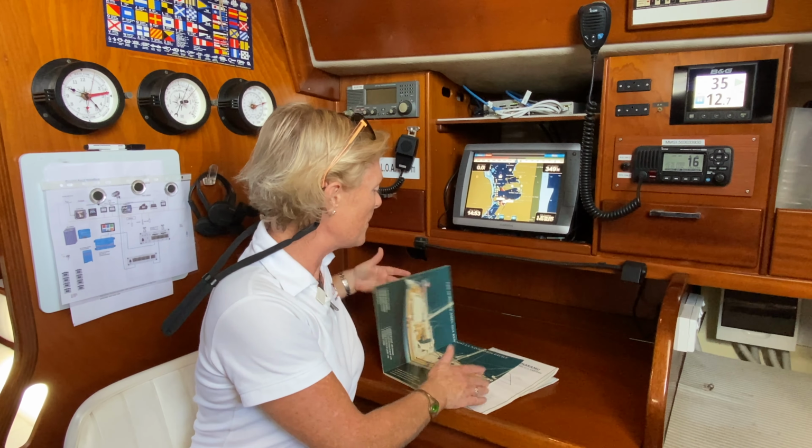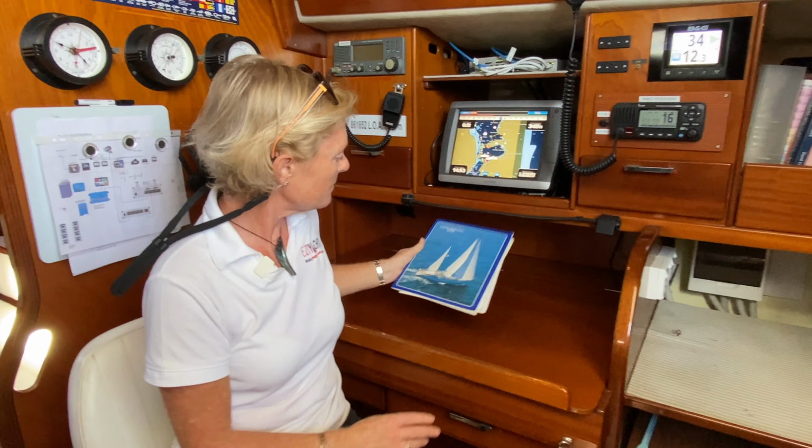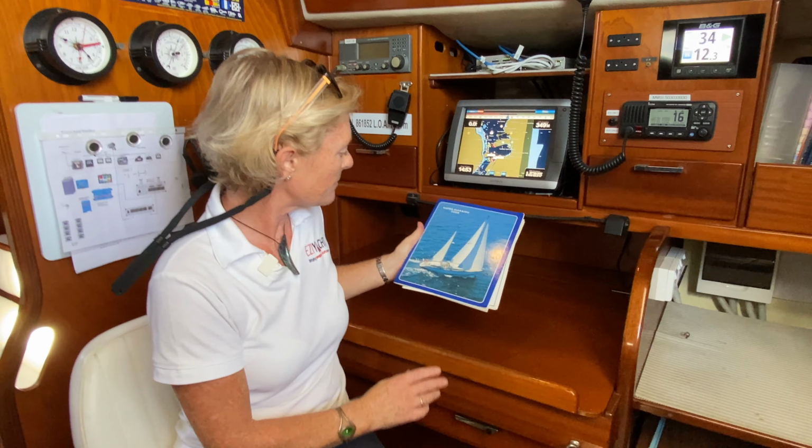Let's have a look at all the incredible features that this Amel has to offer. She is a Super Maramu. She was launched in 1991. And the design of these yachts was so that they could be very easily taken around the world by just 2 people. This yacht is 53 foot.